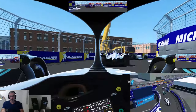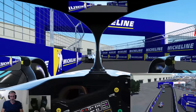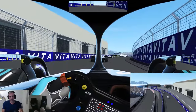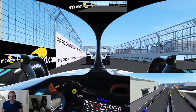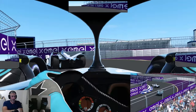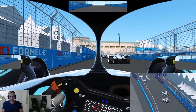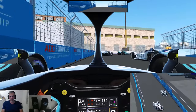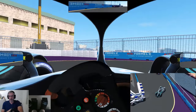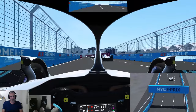I think this is going to be a high attrition race, so I think we just need to survive and we'll do quite well. As you can see, the barriers are very close. You've got to be very careful on the rumble strips too on the insides. Don't cut them too close, you run straight into the concrete barrier. There's been a hit behind. Very tight hairpin there.